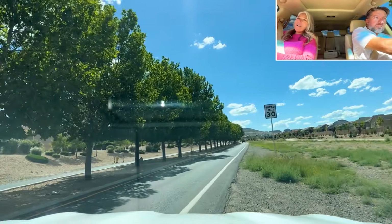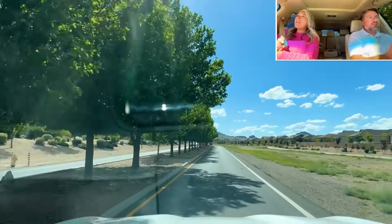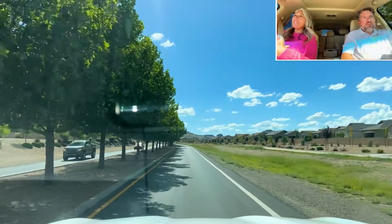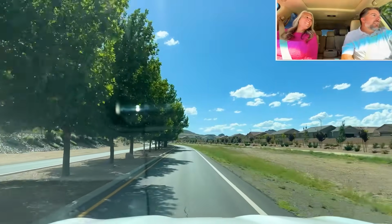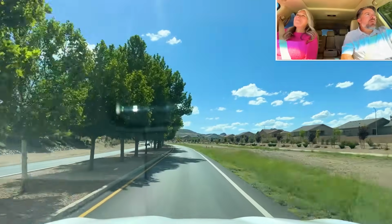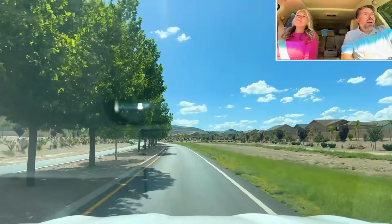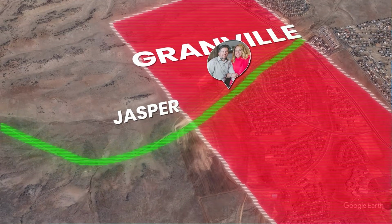All right. So you've driven around town this long with us, and we are heading to our number one favorite neighborhood and community in Prescott Valley, which is Jasper. And we are headed on which street, Shawn? Santa Fe Loop, headed west on Santa Fe Loop Drive. We're driving through kind of the heart of Granville to get to the roundabout, which will be Jasper Parkway.